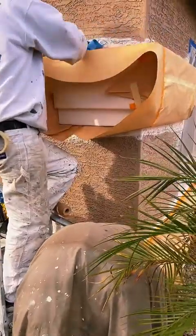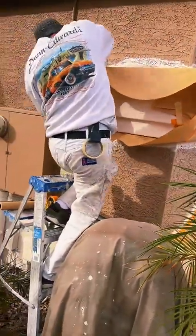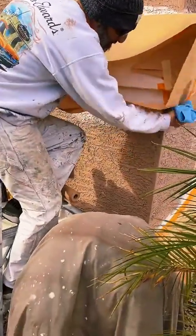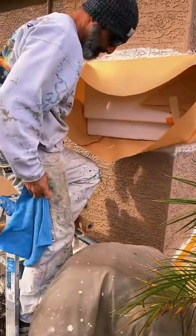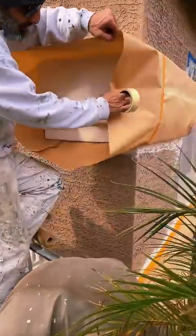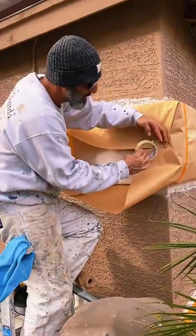Multiple coats if you rolled it. Yeah. Multiple. Oh, it's winter in Europe, so we're done outside. Like that.